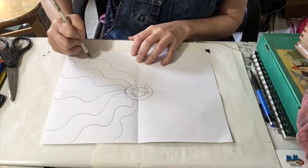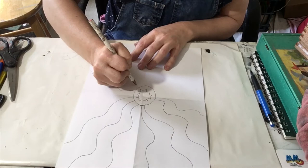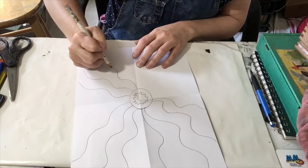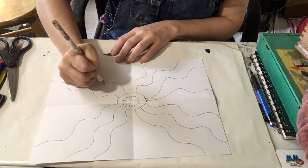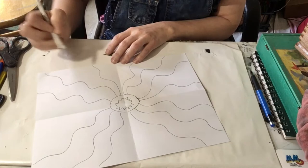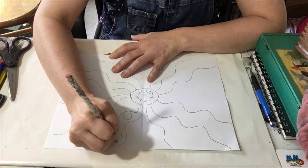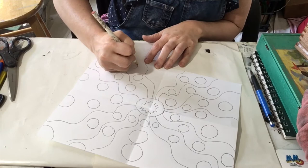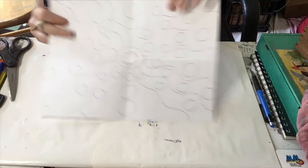I'm gonna turn my paper as I need to. So just think about all the different lines and shapes that you could make. Notice it's not perfect, but it's getting there. It's getting to be kind of cool. And I'm gonna do some polka dots because I love polka dots. Okay, so that's my design.